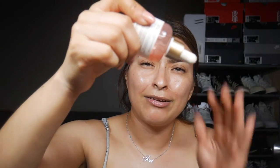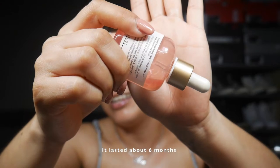And obviously I wanted to see just how long it lasted, if it was really worth the $72. And it's not. I started using this, I think, in January, and I finished up this whole bottle. I think there's still a little bit left. I don't know if you guys can see, there's still a little left in there.